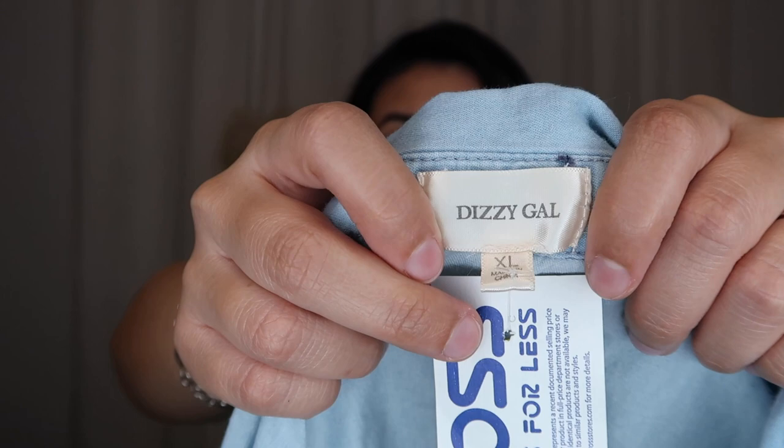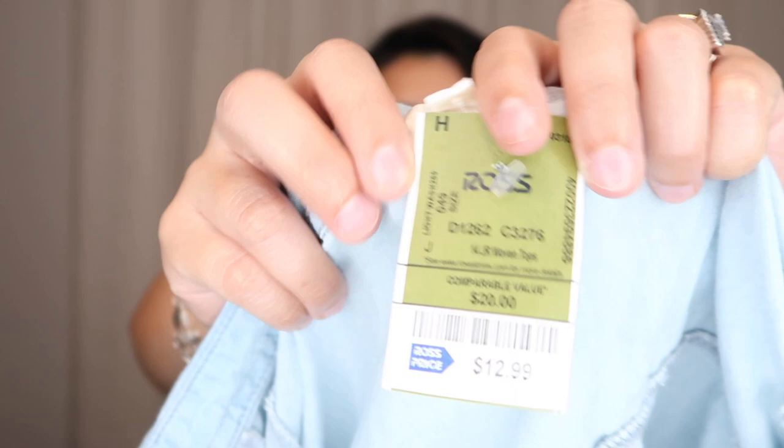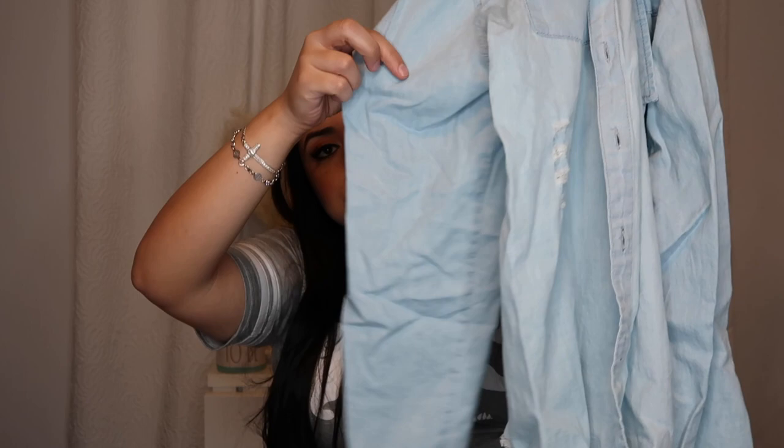This one's not from the maternity section. This one was just, I believe, in the women's section. I don't think it was the teenage. This one is Dizzy Gal and it's in a size extra large. So again, if it's not in the maternity section, I tend to for sure get an extra large because otherwise it most likely won't fit. This one was $12.99. This is just a button-up shirt that looks kind of like a jean material, but it's very breathable, thin material.